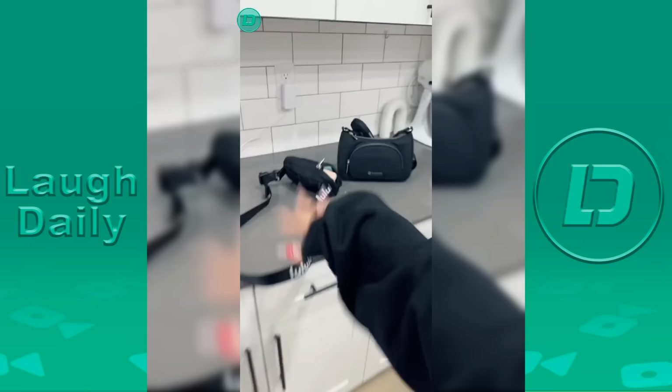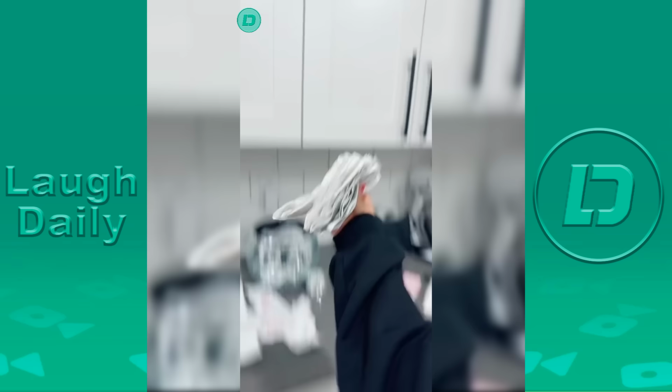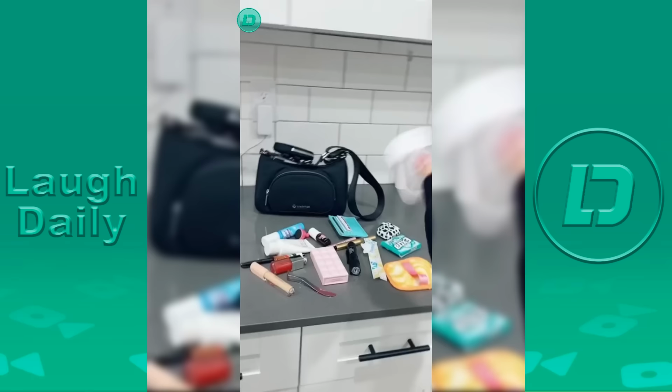Yo, what up? My bag is so full I can't even close it. So I'm gonna try and clean it out. I know it looks like a lot, but it's all necessary. Except for the receipts, the french fry, and some other things. First, I'm folding the receipts and putting them in here. I'm getting rid of things I don't need.